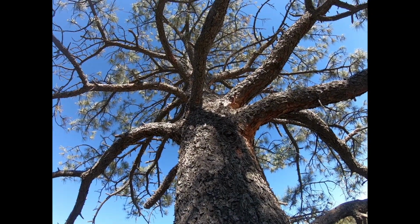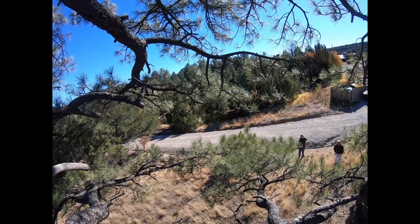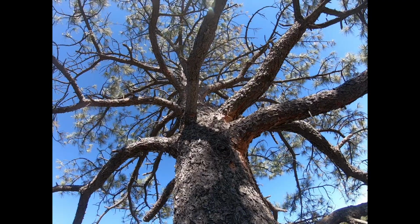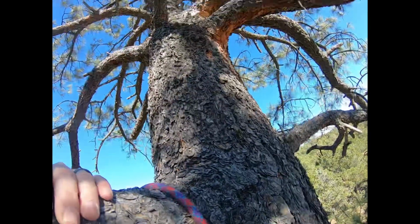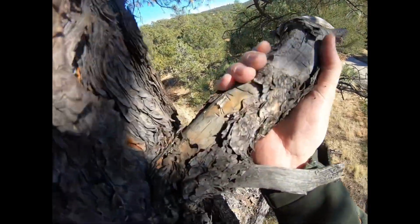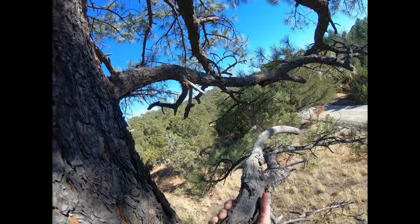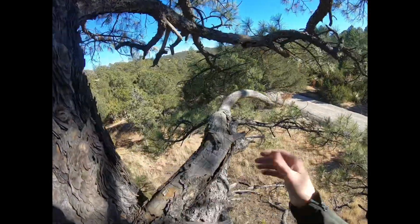We're about halfway up the tree, maybe. What do my camera people think? Halfway? Yes. Yeah, they think about halfway. Sorry we couldn't get you further up in the tree, but I think it's going to be a safer bet to sort of head down. So that's what we're going to start doing. We'll see you on the ground.